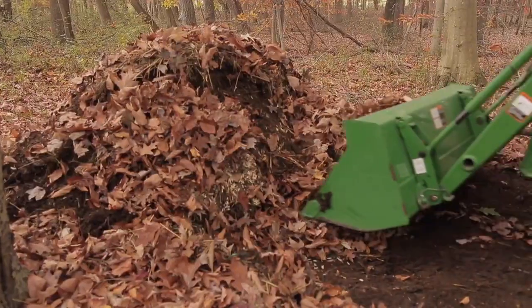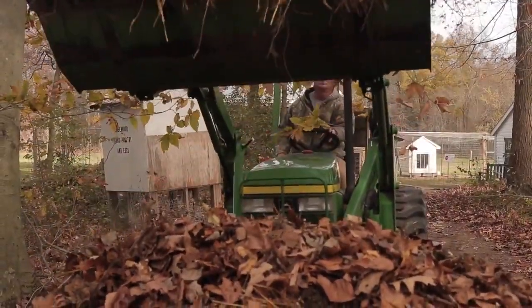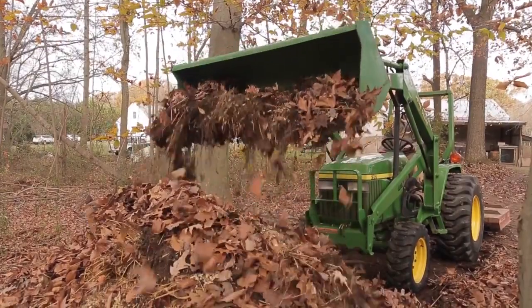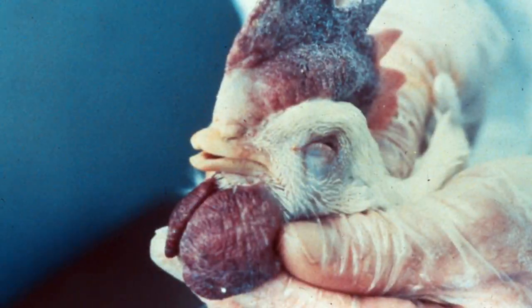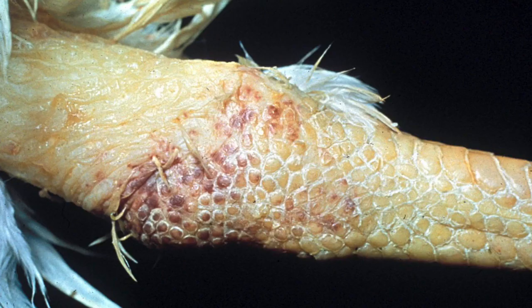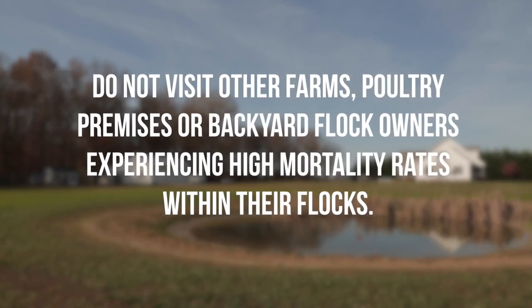Remove and properly dispose of dead birds. Improper disposal can lead to disease and attract flies and scavengers, which could transmit avian influenza virus and other infectious agents. Growers should contact their state animal laboratory immediately if they observe high mortality in their flocks. Sick or dying birds should be sent on to a state laboratory for diagnosis. Do not visit other farms, poultry premises, or backyard flock owners experiencing high mortality rates within their flocks.